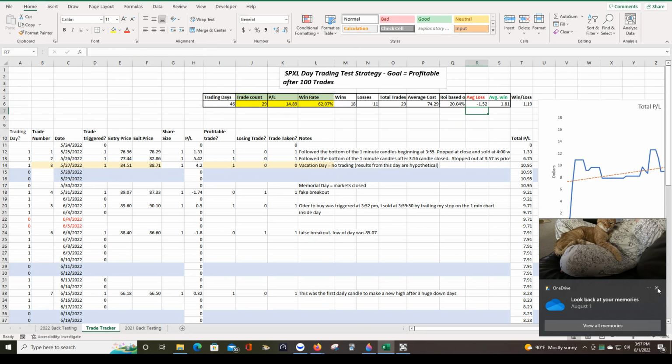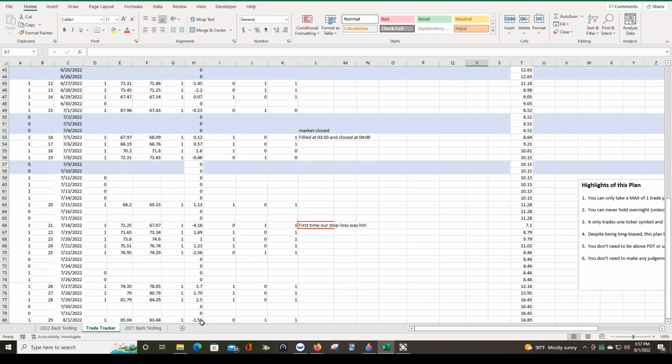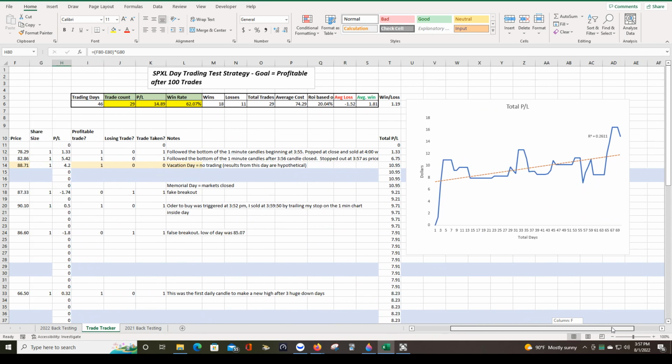It's now 152. Picture of my cat. Sorry about that. Let's go down. 156, and the cell was 858. That's all we need to know. All right, cool. So that's done. That's all set. So that's our average loss, our average win, and our win-to-loss ratio as far as how much we win compared to how much we lose.